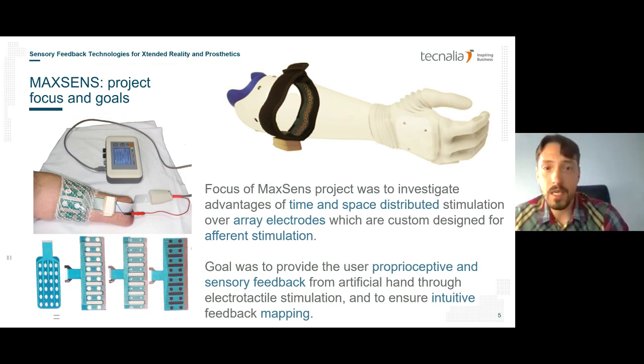So we decided to investigate whether we can incorporate not only sensory information regarding the force applied by the prosthesis, but also proprioceptive information, meaning the position of the hand, so that we can allow the user to know how the prosthesis is oriented or what is happening in it without looking at it. And we believe this can offer an additional connection between the user and the myoprosthesis.